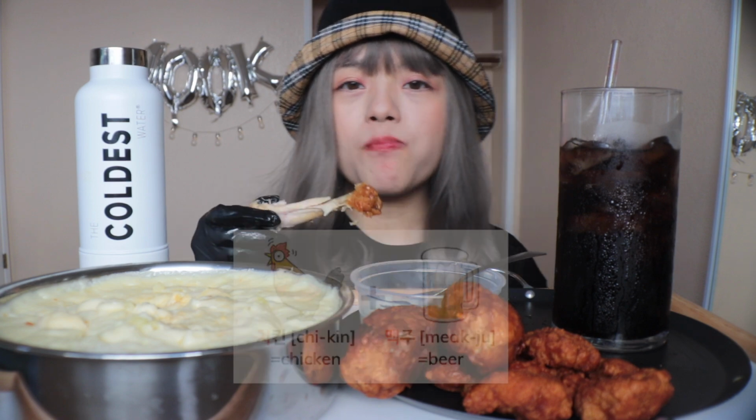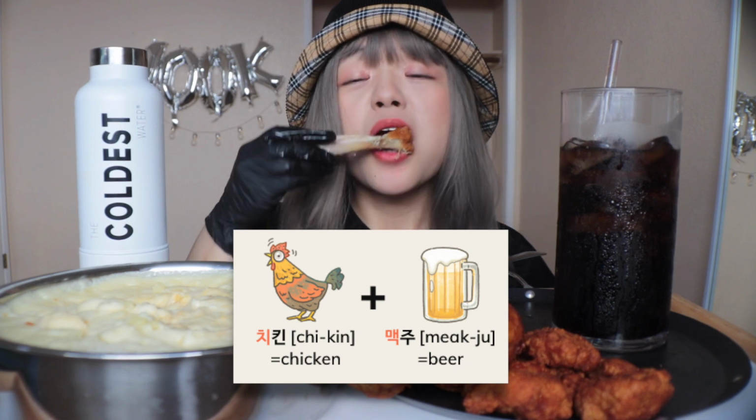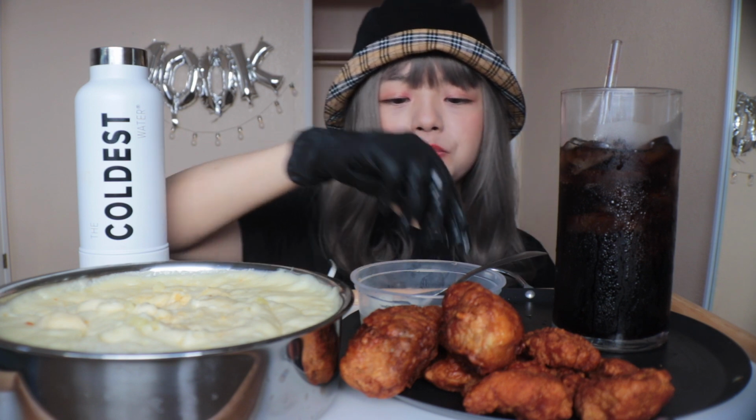You guys know what jjimmaek is? Chi is for chicken, mek is for maekju, which is beer. I recommend that combo. But if you're underage, stick to Coke. This cheese is amazing. I love fondue.